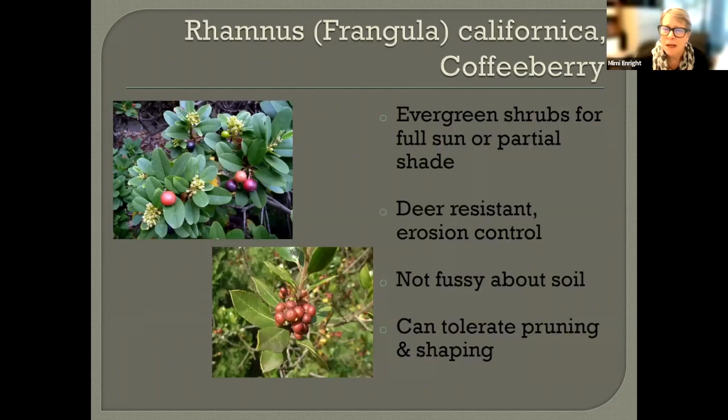Okay, now my next top favorite is coffeeberry, or Rhamnus californica. It was recently reclassified by the botanists as Frangula californica, but you still may see it in nurseries as Rhamnus californica. Really wonderful evergreen shrubs for use in either full sun or partial shade. So really great for providing some good infrastructure with that evergreen structure in your home garden.